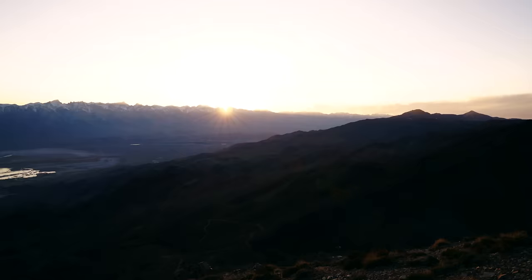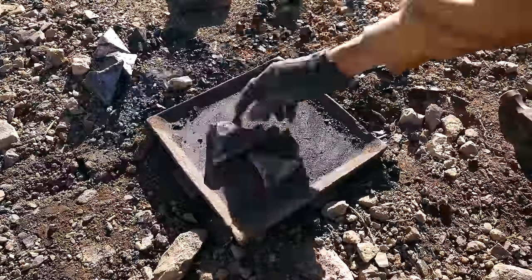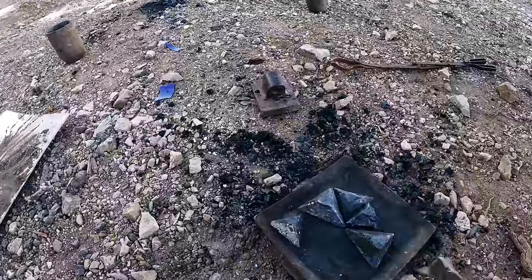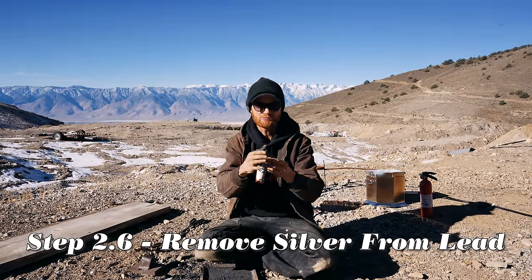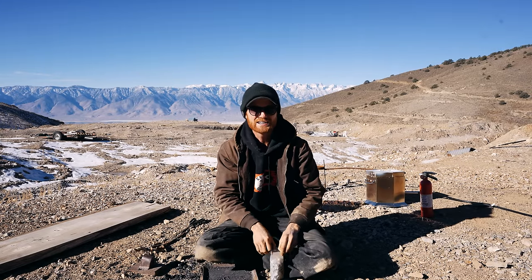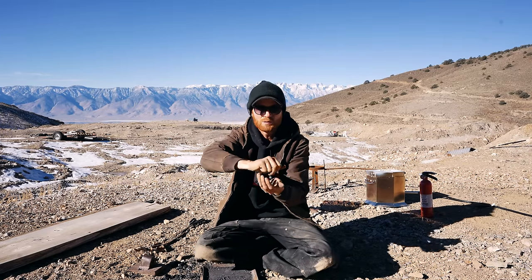All right, so we're a couple days in and we have our lead and silver pyramids. And today it's time to go from this down to pure silver. And we'll be doing that by doing something that's called the Parks process. The Parks process is going to be a situation where we're going to reheat this up and then we are going to introduce zinc. And zinc is 3,000 times more likely to bind with silver than it is for lead. So we're gonna drop in some zinc once it's molten.